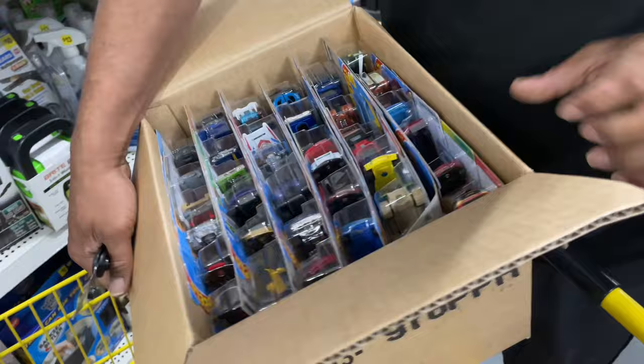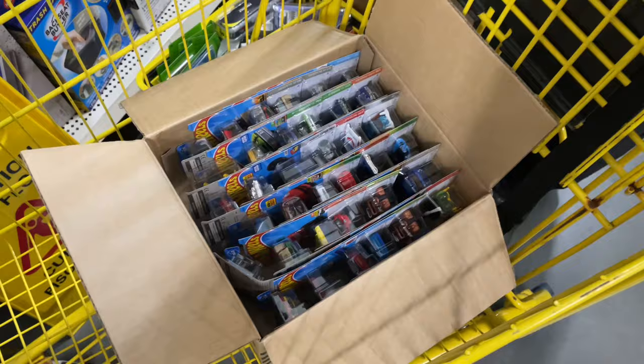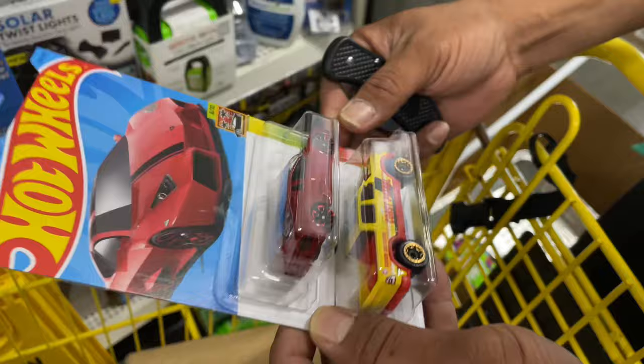Wow. All right. Yeah, so this. All right. Ooh, that one looks funny right there. That looks cool. Nice. Let's see. There's the Reverend Tom. Lamborghini Reverend Tom. Nice. You want it? Yeah, let me see. Oh, yeah.